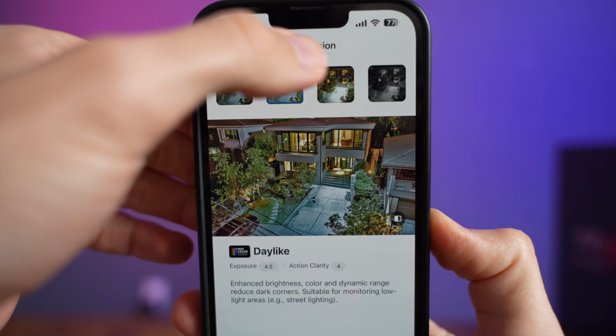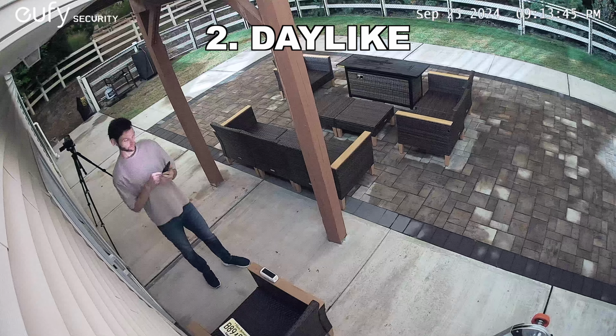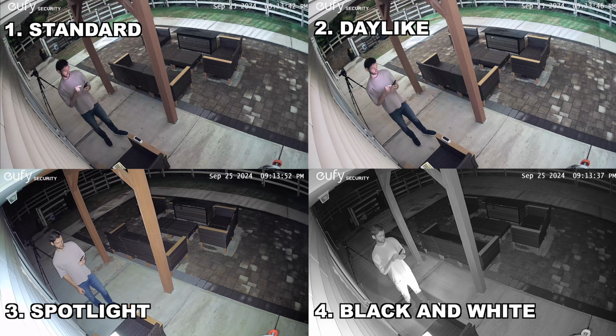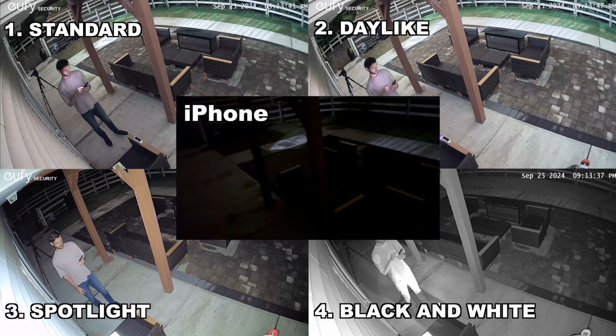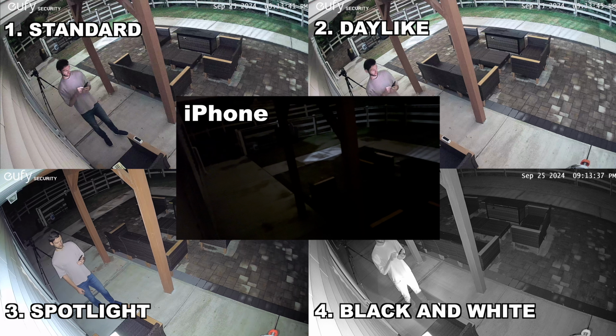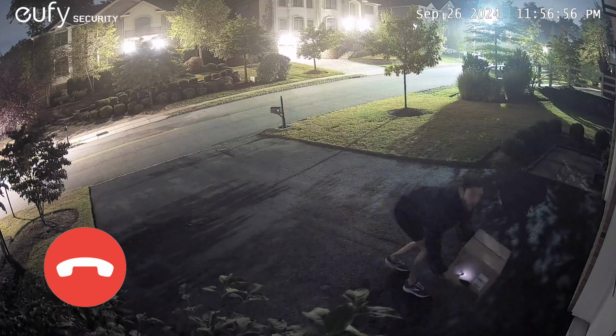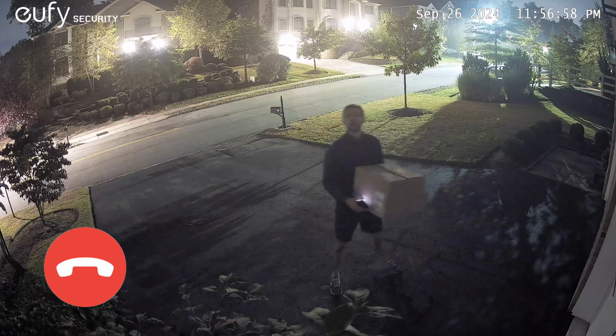Overall, the cameras have 4 night vision modes: standard, daylight, spotlight, and black and white. The first two are pretty similar in brightness and color, but daylight mode is a bit brighter, so I prefer it. For comparison, here's a shot from the iPhone with auto settings. You can also activate the siren to scare off any unwanted guests, or use the app to talk more politely, letting the person know where to leave a package.